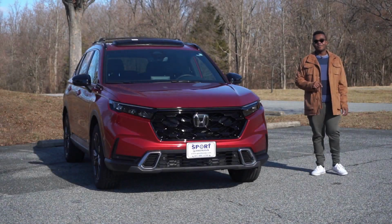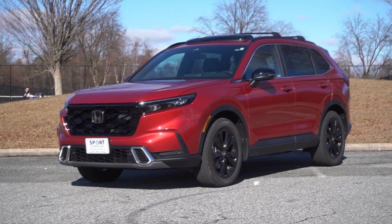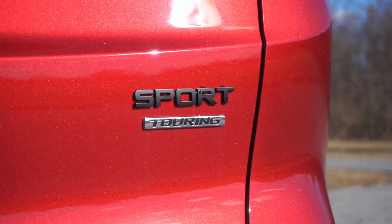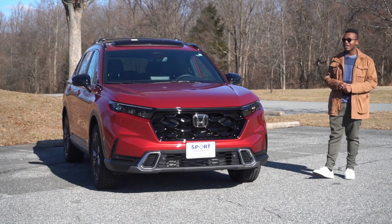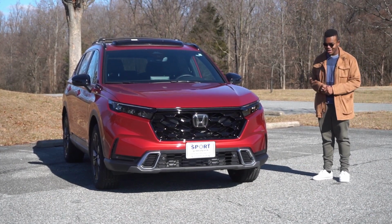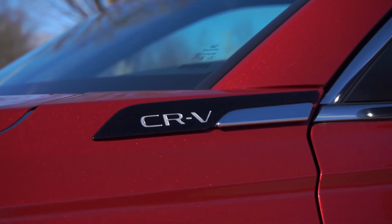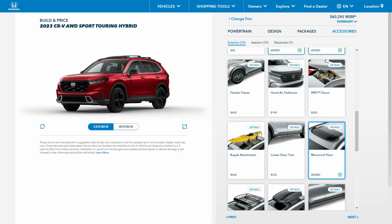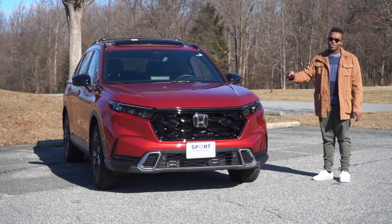Now, shout out to my friend Mike at Sport Honda for this CR-V in particular. It's a 2023 Sport Touring in Radiant Red Pearl. It's a very pretty color. I do have to say, when I first stumbled upon this one on the lot, I suffered some sticker shock because the MSRP of this loaded Touring, well, Sport Touring, is $40,000. And with markups and accessories, that brings the price of this one in particular to $45,000.